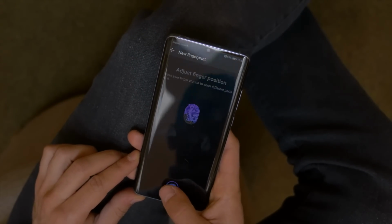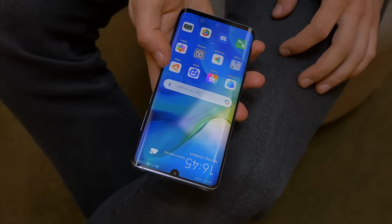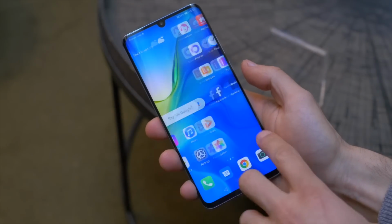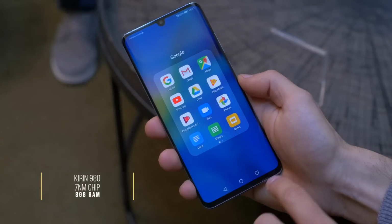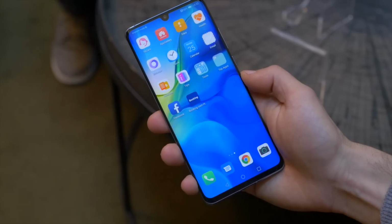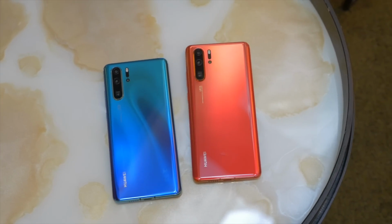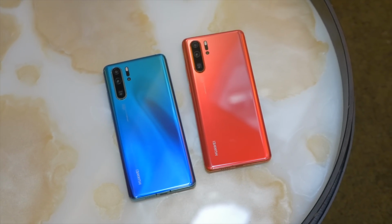It's an optical one, and I found it to be slightly faster than the one on the Mate 20 Pro, but it really is a shame that 3D face recognition, which worked so well on the Mate, is not available here. Under the hood, the P30 Pro is powered by Huawei's own Kirin 980 chip, paired with 8 gigs of RAM, which together deliver the fast experience and multitasking you expect in a flagship, and no less. The base model of the P30 Pro comes with 128 gigs of onboard storage. There's also a 256 gig model. Both of them support expandable storage, but with a twist.